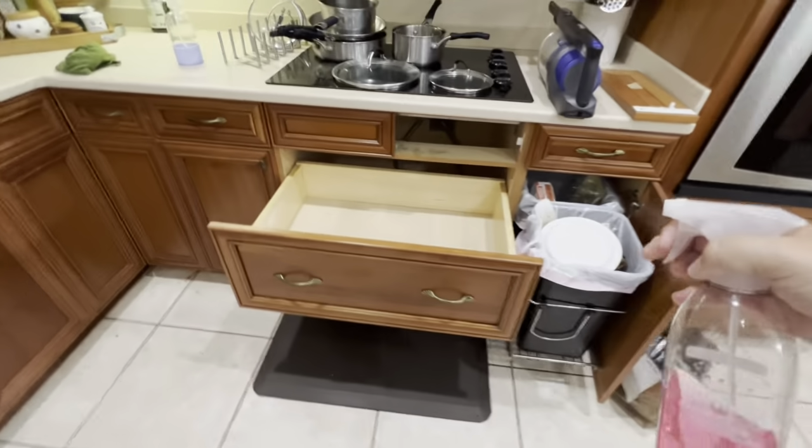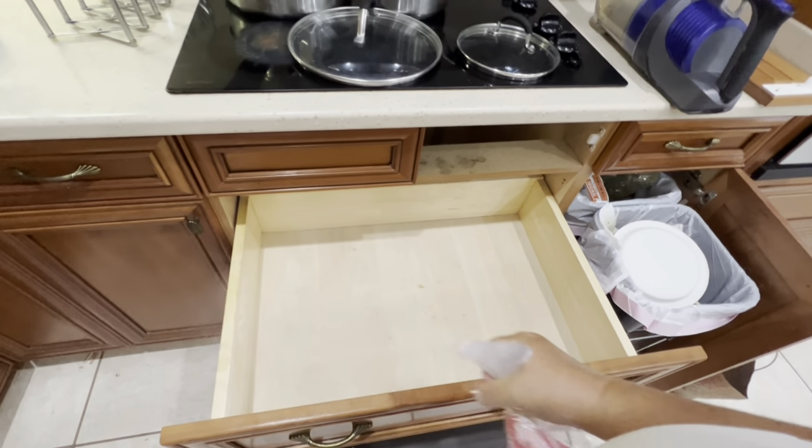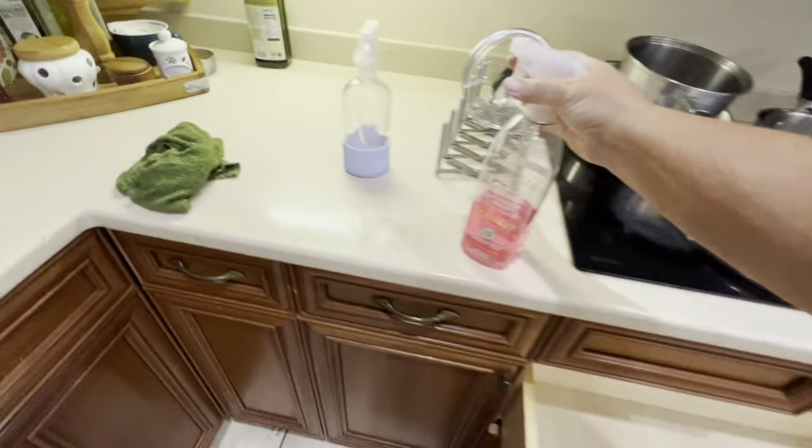I still have dishes in the sink, and that's against my rules. I always say I need to have a clean kitchen first, but not today. And I really wished I had bought like an apple scent cleaner to get all the feels of fall, because you know, I live in Florida and it's still hot here. But I am using the pink grapefruit Method cleaner, and I do really like that.